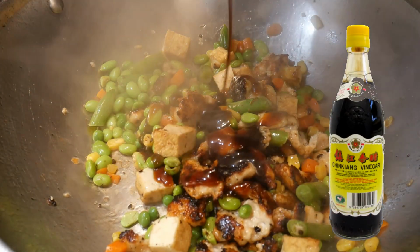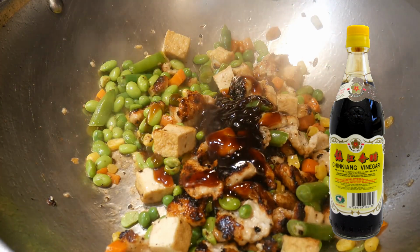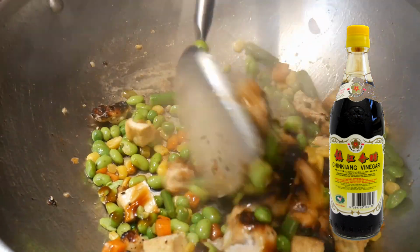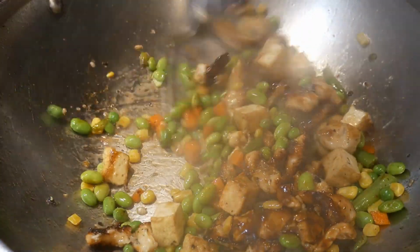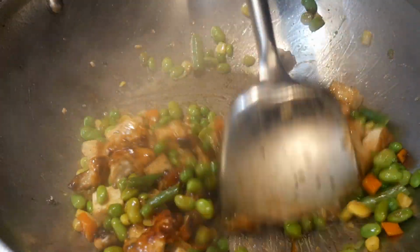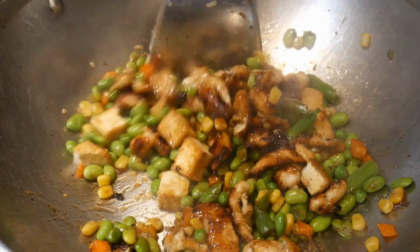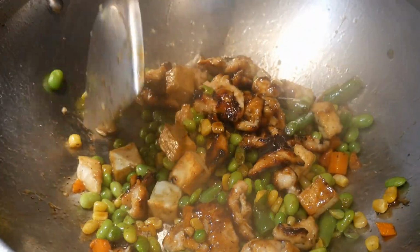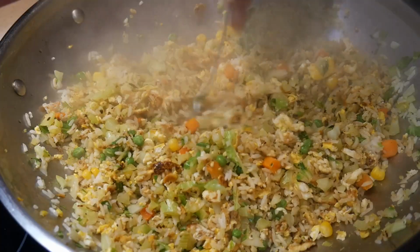Here, I use a rice vinegar. As you can see here, with only four or five of what I call basic sauces, you can create a wide range of flavor. Generally, if you have five or six different sauces at your disposal, you will have a large number of possibilities for the sauces that you can create.